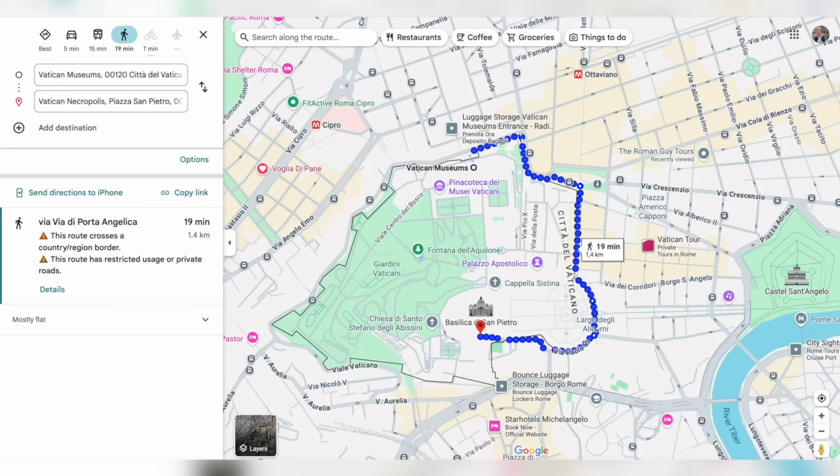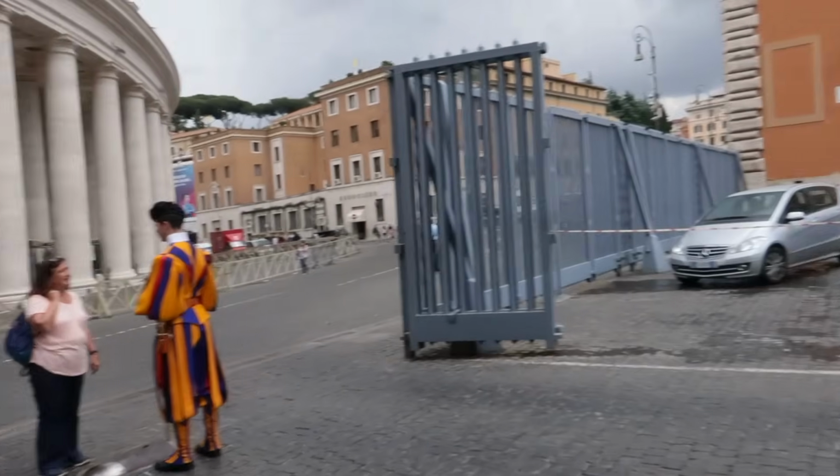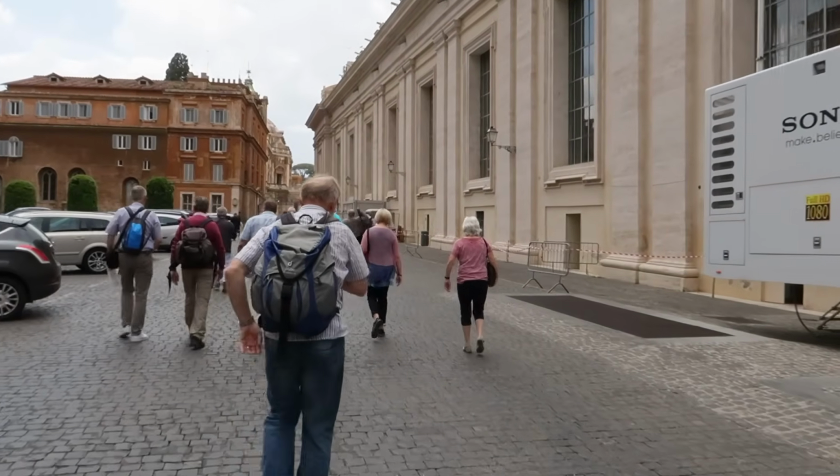Take a look at a map and see where the entrance to St. Peter's tomb is, in comparison to where the entrance or exit of the Vatican Museums is. Google Maps will show you that it's about a 20-minute walk, but give yourself 20 to 30 minutes just because you might want to walk slowly and you might not know exactly where you're going. So if you get tickets to the Scavi and then you subsequently want to book the Vatican Museums after that, just make sure you build in enough time.